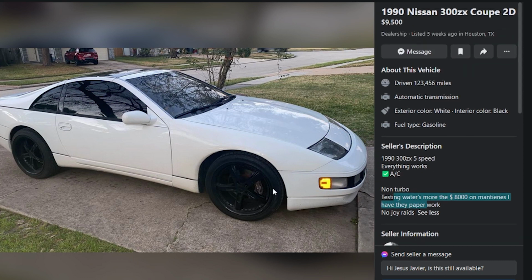Nice. Wheels and fitment look like shit. This is the only picture. $9,500, even $8,000. Don't know what it looks like. Probably too much. Going on to the next. I'm gonna give that car a D.